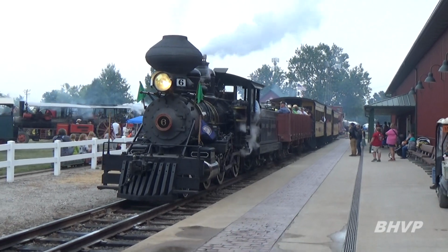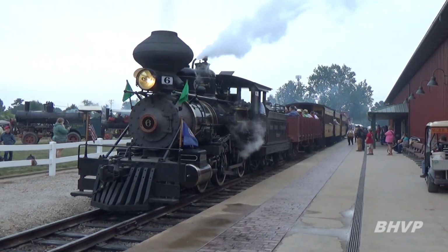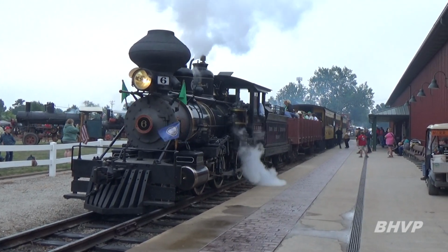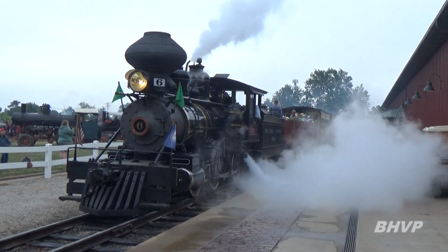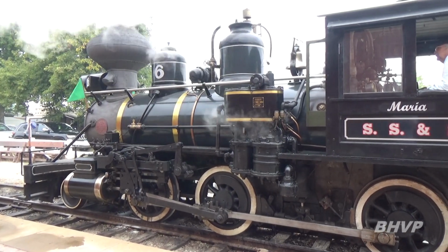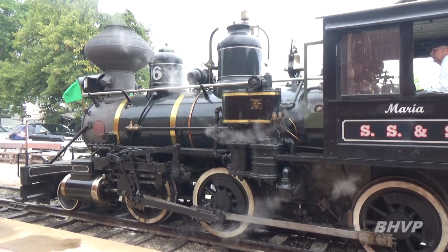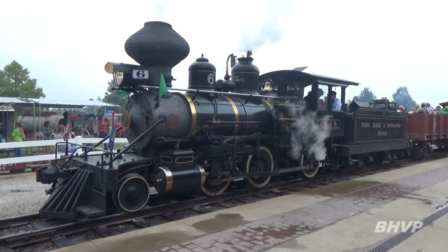One of the first steam locomotives acquired by the railroad was engine number 6, a 2-6-0 Mogul built in 1891 by the Baldwin Locomotive Works. This engine's livery represents the first railroad it operated on, the Surrey, Sussex, and Southampton, a narrow-gauge line in Virginia that ran until 1930. Number 6 later operated in South Carolina at the Argent Lumber Company until the mid-1950s, before being purchased by Midwest Central and brought to Mount Pleasant.